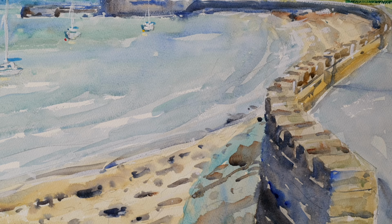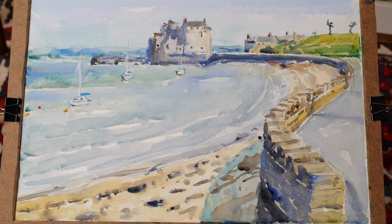And I thought that the wall coming in, that was effective too. You really get that feeling of going around it, and the shadow of the wall on the beach, which I did in that cerulean blue, which turned out nicely. And the colour of the water is quite a muted colour. It was a muted day, so I thought that was nice too. But overall, I think that's turned out nicely and I'm pleased with it. The size of this picture is 18 by 12 inches.